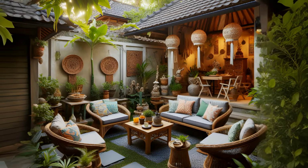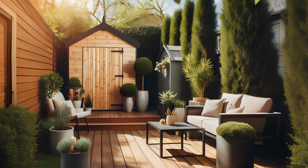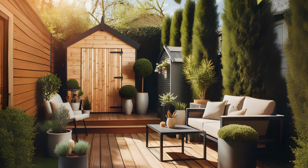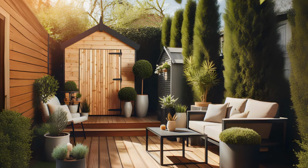A water feature can add a sense of tranquility and beauty to your backyard. Even in a small space, a compact water feature like a tabletop fountain, a wall-mounted waterfall, or a small pond can have a big impact.